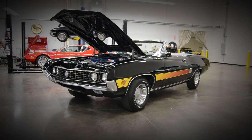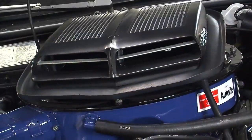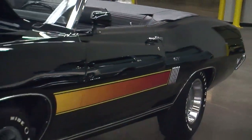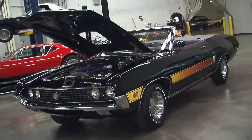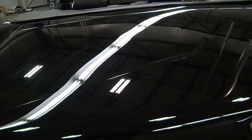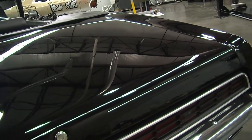And they made 3,600 and change convertibles, but less than 20 were Super Cobra Jet drag pack 4-speed convertibles, and even less than that were 4.30 rear gear. And I don't know that there's any other that are black and black like this one is. It's an absolutely stunning car in person. It's got a fantastic restoration on it. It looks better than new, and it is one of the shining stars of the Brothers collection.